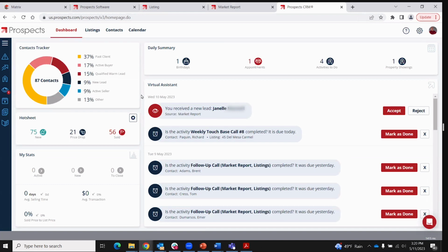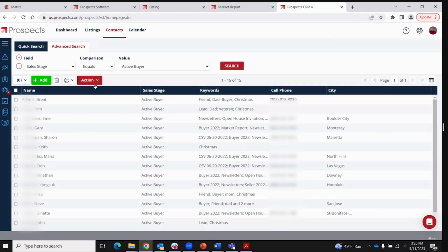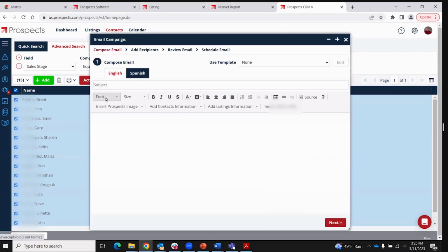So for example, maybe if I had an open house that I wanted to let people know about, it's a great way to come over here into my clients, go ahead and find my active buyers and active buyers only, and I can click on them really quickly. So once they come up, I go back to my action bar, decide which people I want to receive the information on the open house, and then I could start an email campaign. And that's one of our client engagement tools, among a few others that I'll show you too. But again, you can send an email campaign.